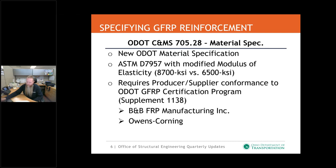One of the additional documents that ODOT created was Supplement 1138. That created an ODOT GFRP supplier certification program. Currently, ODOT now has two suppliers that can supply GFRP reinforcement for ODOT projects. B&B FRP Manufacturing, they're out of New York. And Owens Corning actually has two sites that can supply GFRP reinforcement. One is in Blythewood, South Carolina. The other is in Concord, North Carolina.